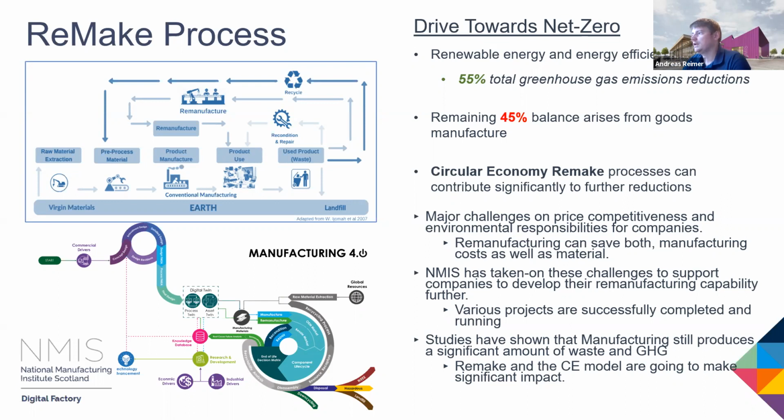We need to understand how the component will perform later on, and also we need to reassure companies that the component will perform as it should, as it did before. However, we also run some studies which actually showed that applying remake reduces significantly the greenhouse emissions in applying the circular economy model.